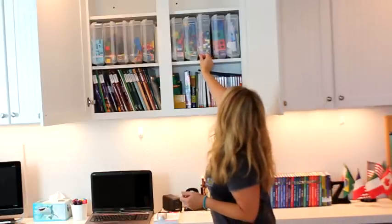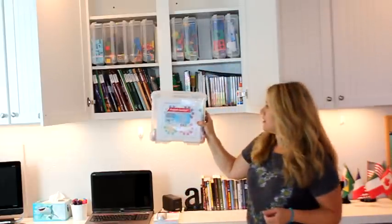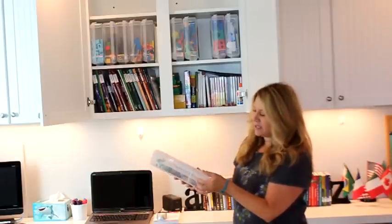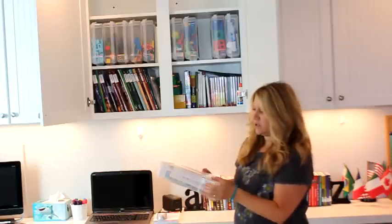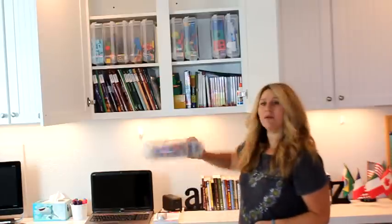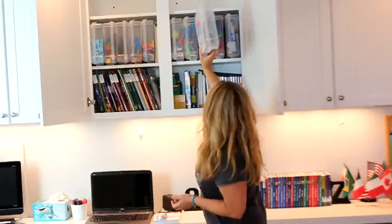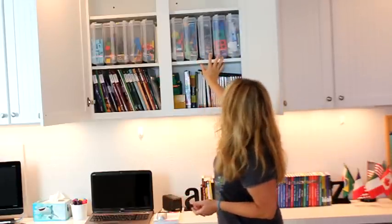If anybody is wondering, these are called Project Central 8x8 project cases. They're plastic cases, and I got them from the Container Store, and I will try and link those below for you. But they're great for storing manipulatives and things like that you need to keep organized. I also like that they're clear because that way I can see what's in them. So it makes it really nice and neat.